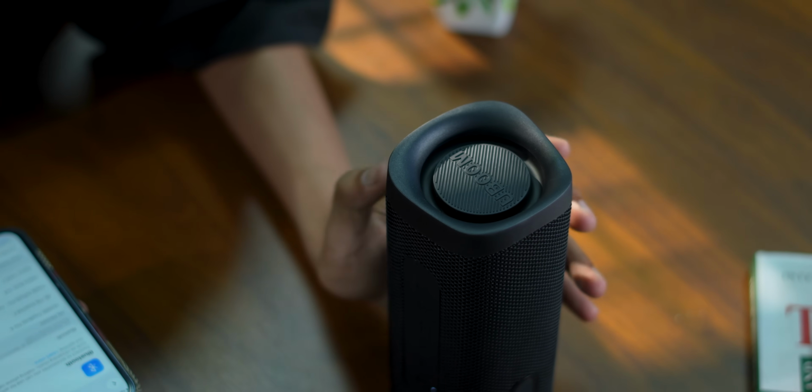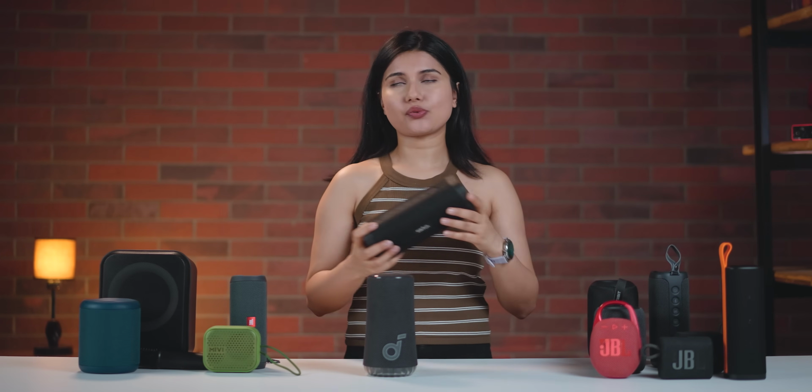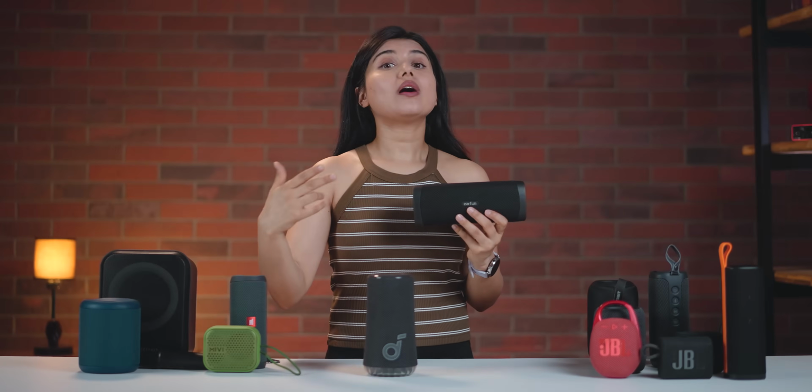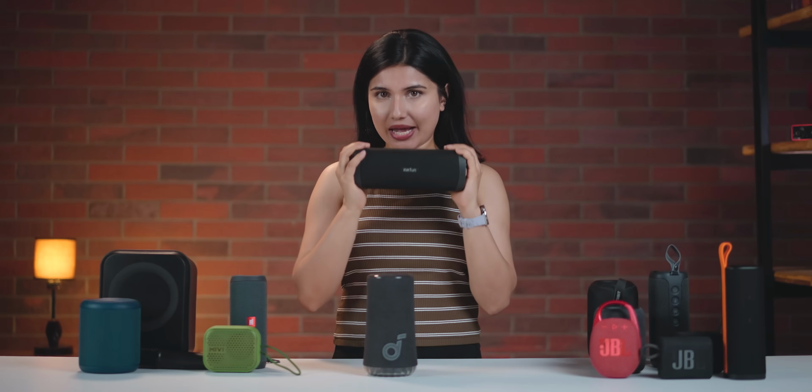Its outdoor mode is quite interesting too, since that tends to delicately boost the lows as well as the high frequencies for a more energetic audio. Or, of course, I can always create a custom sound profile inside the Earfun app if I want.